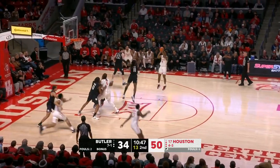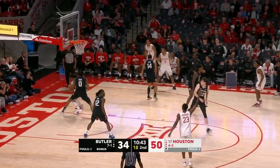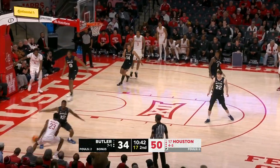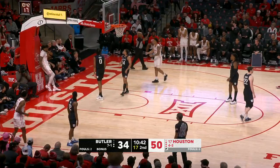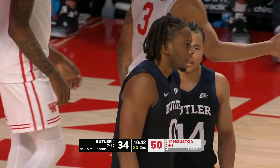6 straight possessions with a bucket for Houston. Allen rattles out for the offensive rebound. Javier Francis underneath. And a foul on Augusto Cassia of Butler, his first.